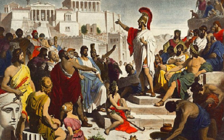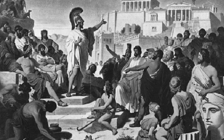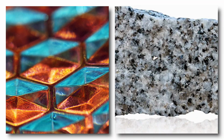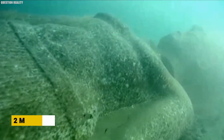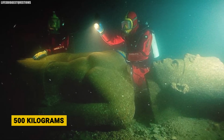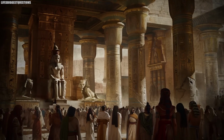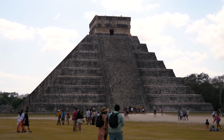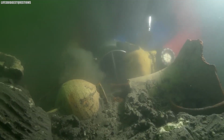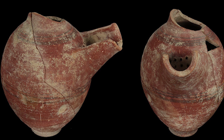Ancient cultures worldwide kept memories of their great civilizations, and the statues discovered in Manthis reveal much about the city's cultural and religious practices. Made from strong materials like granite and marble, many of these statues stand over 2 meters tall and weigh more than 500 kilograms. They depict gods and important figures, suggesting that they helped reinforce a sense of divine presence and royal authority in public spaces and temples.